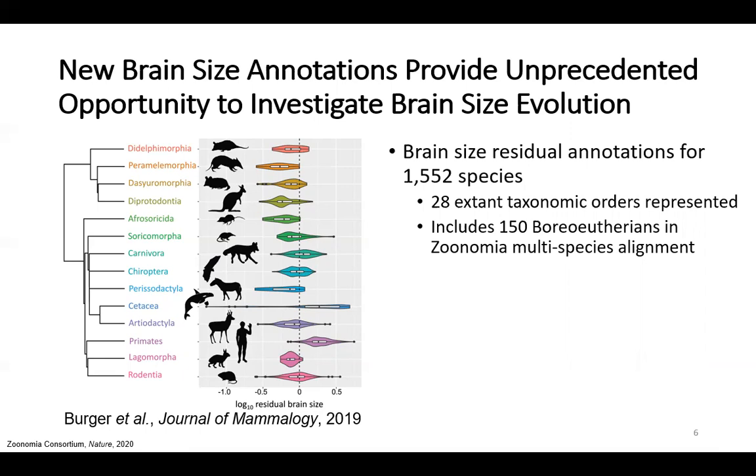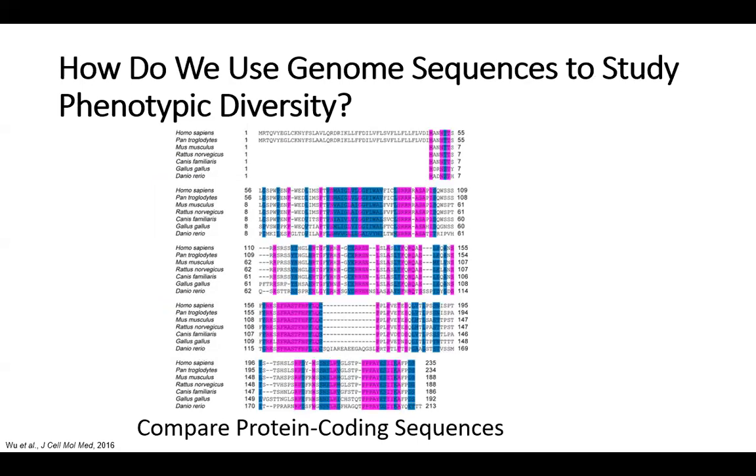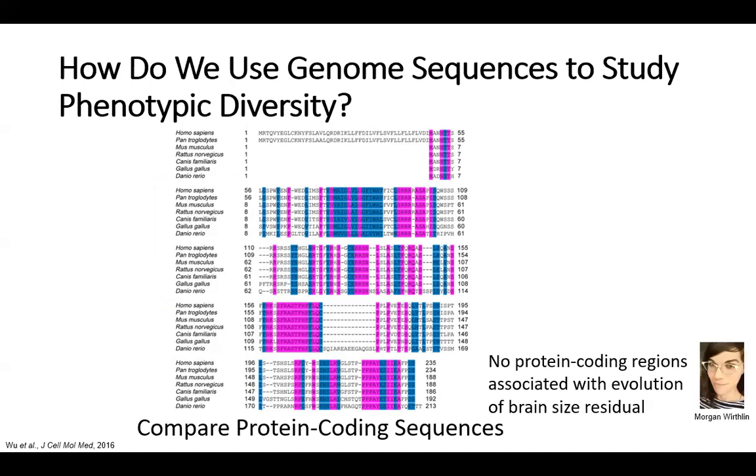And here you can see for the largest orders, they studied the variation in brain size residual. And what you may notice is cetaceans, which are the whales, have the largest variation. So then the question is, how can we use this amazing effort of curating all these brain size residual annotations along with the Zoonomia genome sequences to study the variation in brain size residual and try to figure out how this has happened? And the first approach that we considered is to look at variation in protein coding sequence. So is there variation actually within genes that code for proteins that seems to be associated with the evolution of brain size residual? So my lab mate Morgan Werflin set out to do this, and unfortunately, she was not able to find any protein coding regions associated with the evolution of brain size residual.